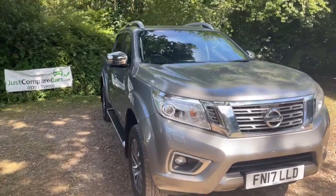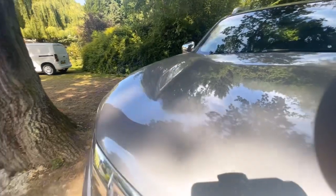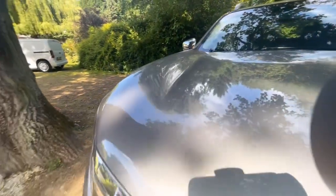Right, so let's start with the bonnet and then we can work our way around from there. Okay, so it's in nice clean condition, as hopefully you can see. The panel itself is in very clean condition. I can't see any marks or dents. It is in really nice clean condition.